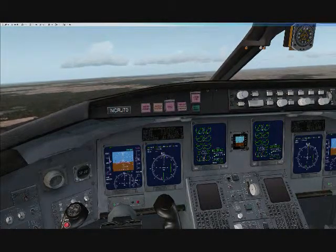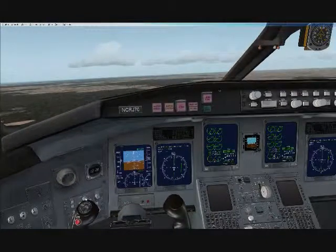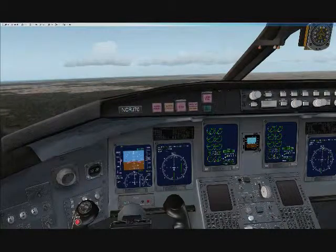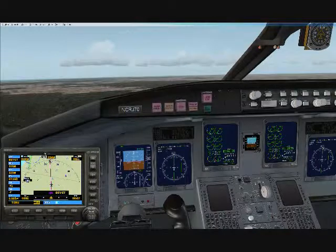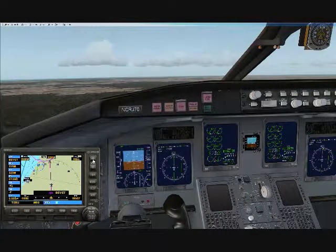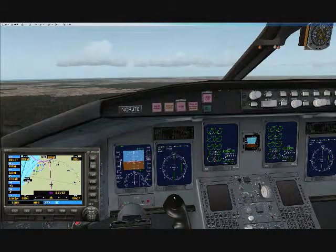We'll switch over to navigation from GPS. You can see that we're headed to the Bevet intersection. We're 22 miles out. We're on a 15-mile scale.